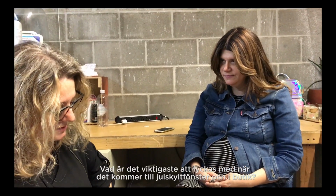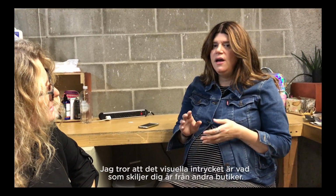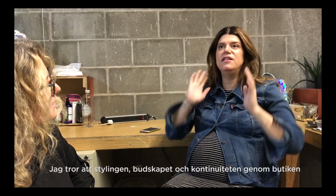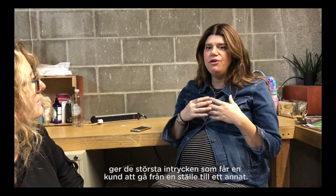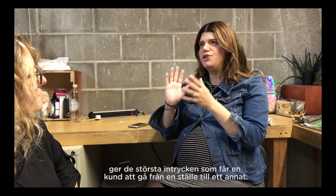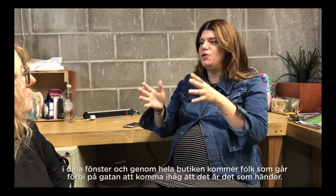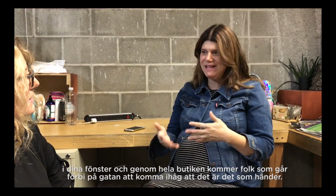What's the most important to succeed regarding Christmas shop windows and in-store decoration? What do you think about that? I think the visual impact is what sets you apart from other retailers. I think the styling, the marketing message, and the consistency throughout the store are all the major impacts that would turn a customer from going one place to another. So, for example, if you have a strong message of 40% off Black Friday in your windows and all the way following through your stores, people who are walking the streets are going to remember that that's happening.